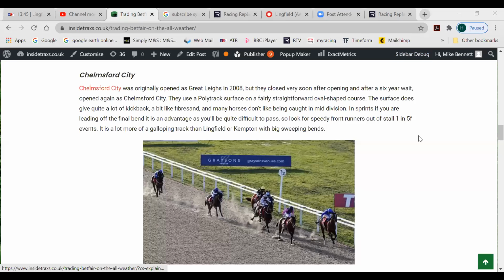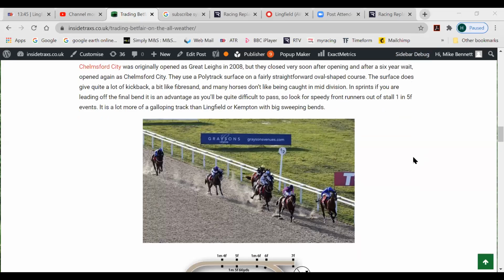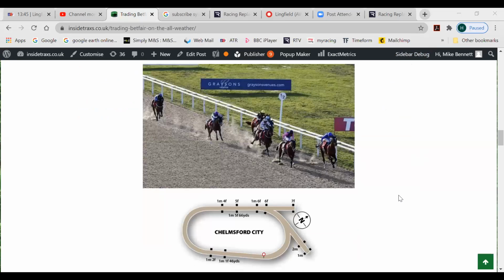So as you can see here, Chelmsford City is now what it's called. It used to be called Great Leighs, and I think you can see here quite clearly as the horses are running, there's quite a lot of kickback there that you don't see on other courses. But equally, when you look at the map of the course, you can see that there's some quite nice, long, round bends. So this isn't sort of nippy stuff. This is a good galloping surface.